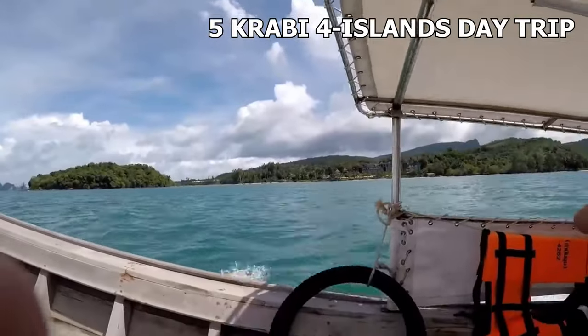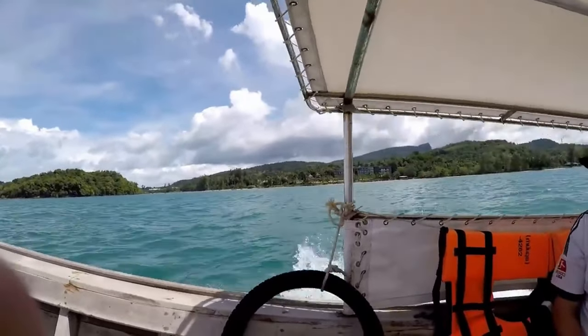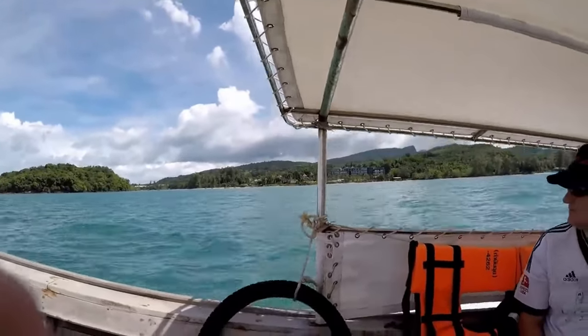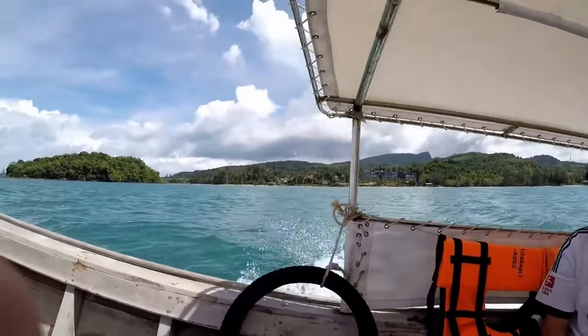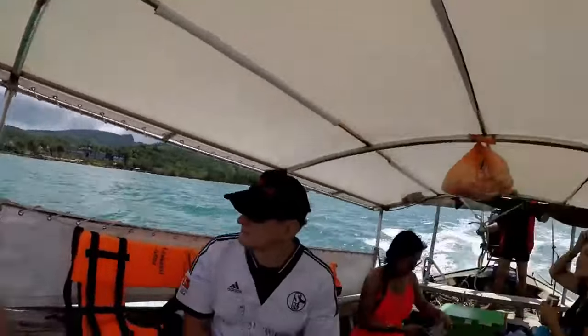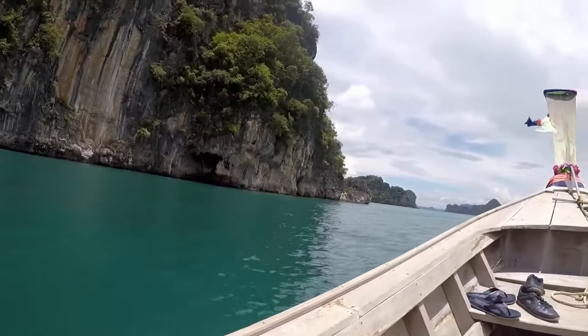Number 5. Krabi Four Islands Day Trip. Even if you're based in Phuket, you still have the chance to visit Krabi for its lovely seascape. To get there, it only takes 2 hours by big boat, and you'll have the entire afternoon to enjoy Noppharat Thara Beach. The most stunning island tour in Krabi is the Four Island Tour.